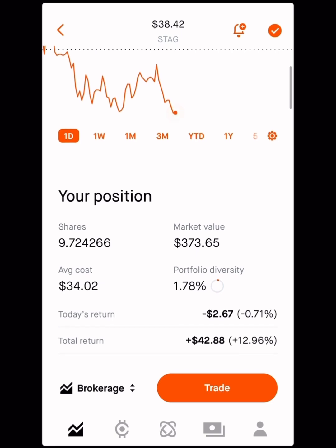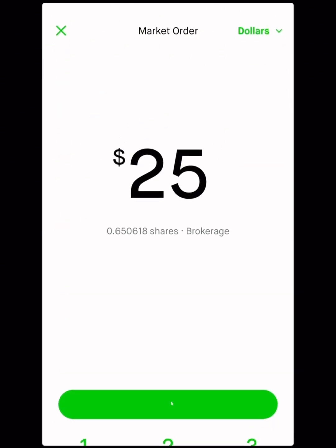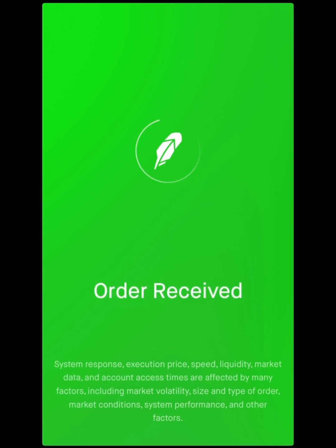And we are up 12, almost 13% on this position. So we're going to add a little bit to that. And per usual, we are going to be buying our regular $25 worth of this stock. It's going to buy us 0.65 shares.